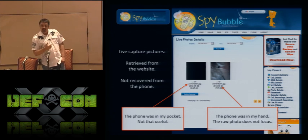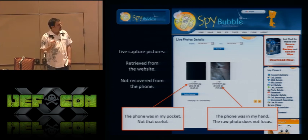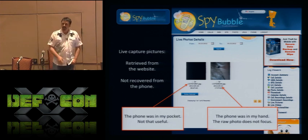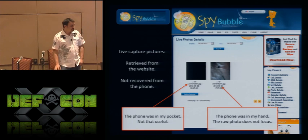So we tried it again with him taking the phone out and leaving it up on a counter. And what we ended up with was a blurry mess where you can't tell what's going on. Because it's not using the actual camera app to take the photo, it's just doing a raw dump of whatever the camera can see, which means it doesn't focus. That didn't make it terribly useful in any of the photos we tried to grab with this thing.